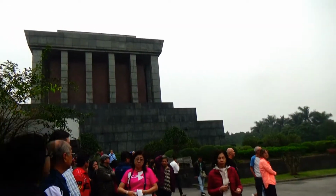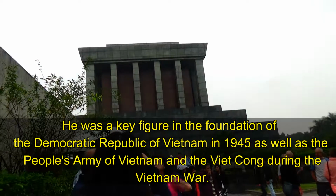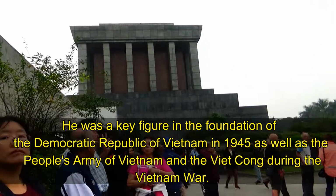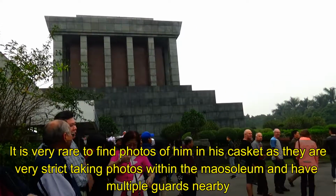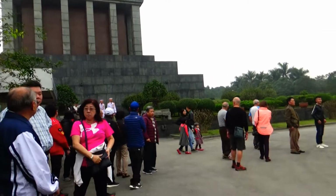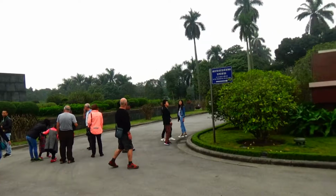So here we are. As you can see, there's the mausoleum, and this is where they put Ho Chi Minh's body. You can go inside and see it on one round, and he was embalmed pretty well. I mean, he looked very lifelike because it's a real dead body. So yeah, every year it's transported to Moscow because communism.